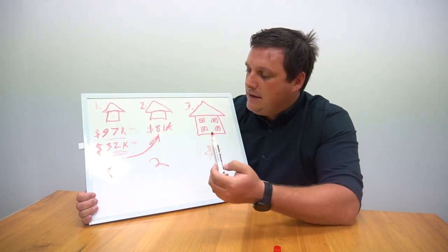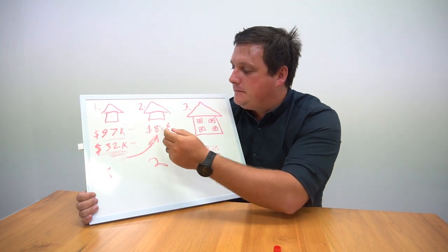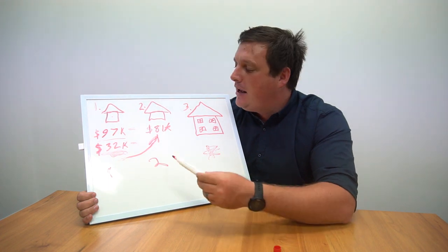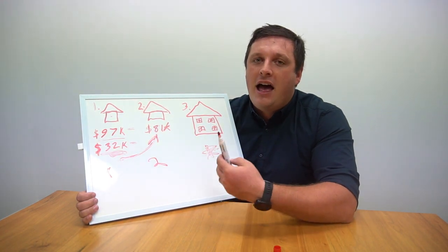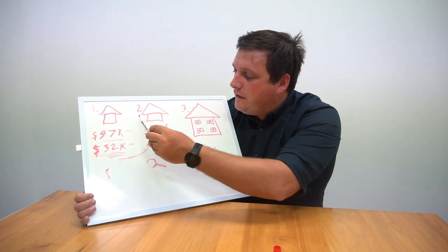Now, the beauty of this is if you do have more than 80% equity, more than 80% LVR, so that's loan to value ratio, you can do this without having to undergo a full finance application and the fees involved in that. So this property here is worth around 150,000.